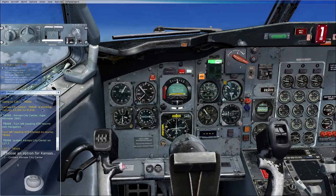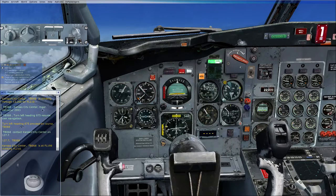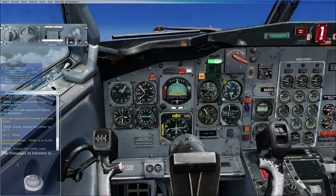I don't remember. Kansas City Center, Tango Bravo 068 is at flight level. Climbing flight level 210. Tango Bravo 068, FSX. Kansas City Center, roger.